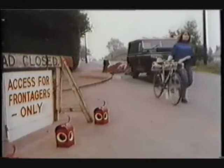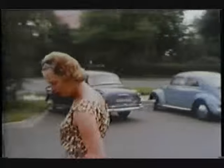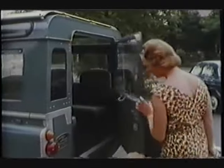Throughout the world, the Land Rover is playing an important role. Throughout the world, it is demonstrating its versatility. Throughout the world, women have tamed the Land Rover almost into a household pet.